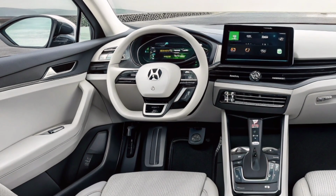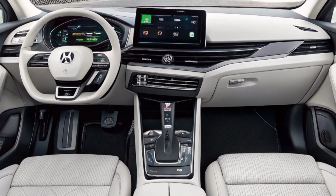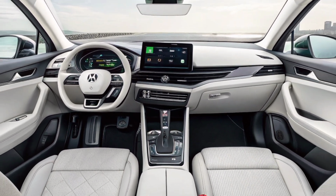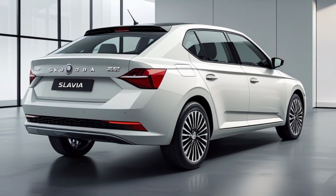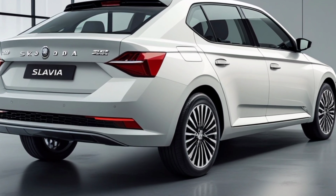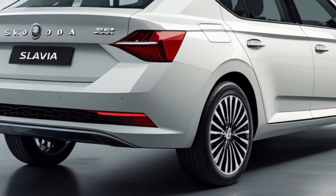Underneath, the Slavia is built on the MQB A0 IN platform, specifically designed for Indian conditions. This means a more rigid body structure, improved stability, and a driving experience that balances comfort with agility. The suspension setup is tuned to handle city traffic and highway cruising with ease.